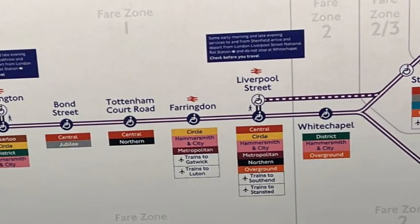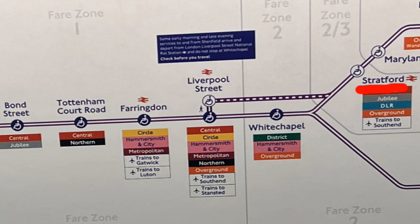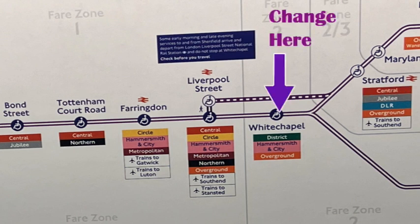The snag is that there is still no direct service between Ealing Broadway and Stratford. You have to change at Whitechapel, which I will do. But let's see how much time we still save using the new Elizabeth line.